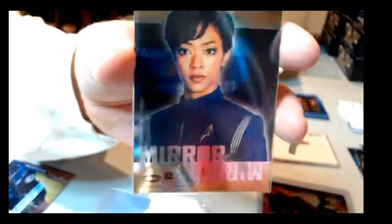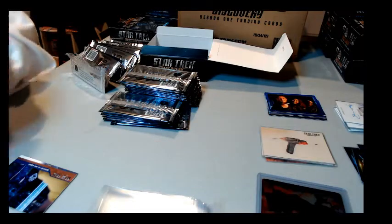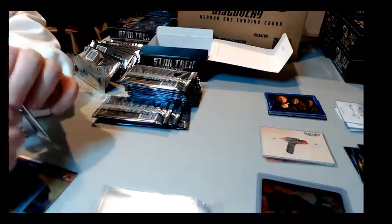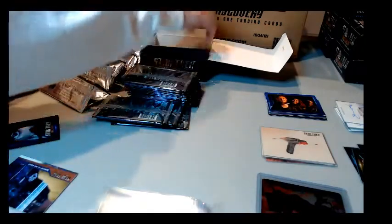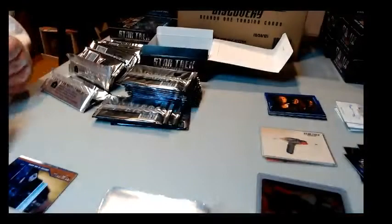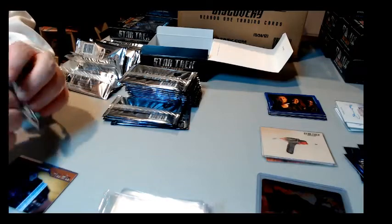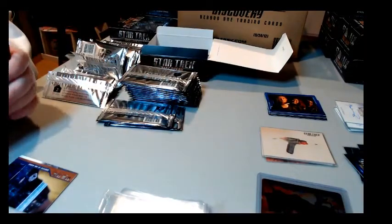And this is just like they had the mirror cards in season 5 of Game of Thrones, I think it was. There's our checklist. So many releases. You open up so much stuff, it kind of all blends together after a while. I had to look at the contents of the archive box. I wonder if you get a full set of Mirror in there.